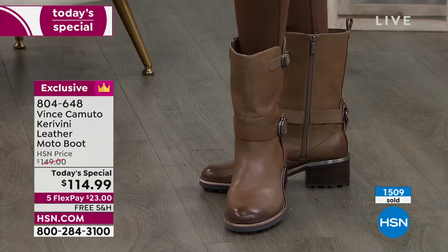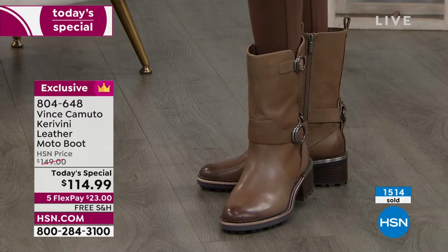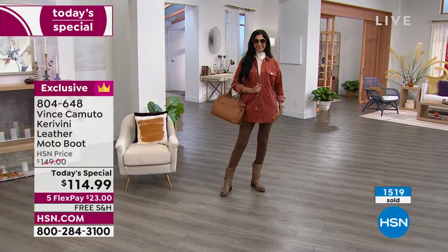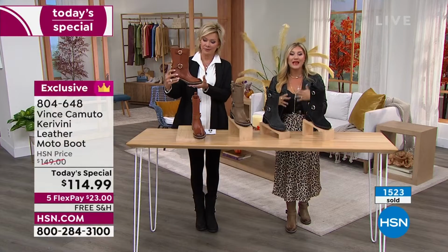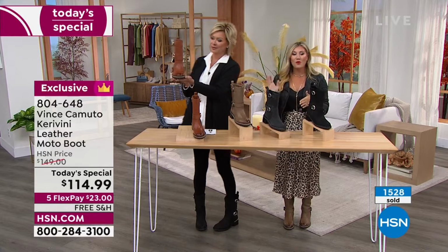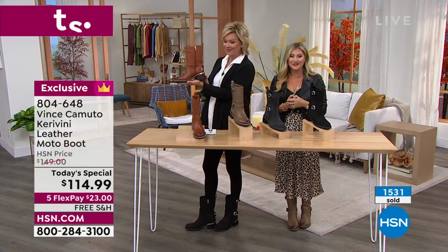So this Moto boot style gives you that edgy hint of that trend with the buckle detail that we're looking for in this fall season. But it's also a boot that's going to last you all year long. This is a seasonless boot. We're loving it right now, but we're gonna keep wearing it through the next few seasons.